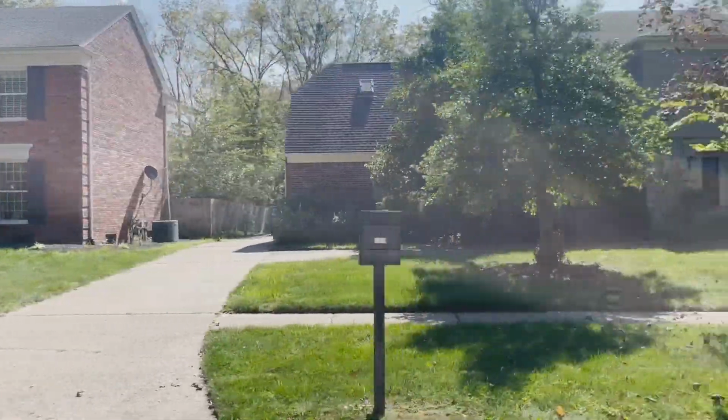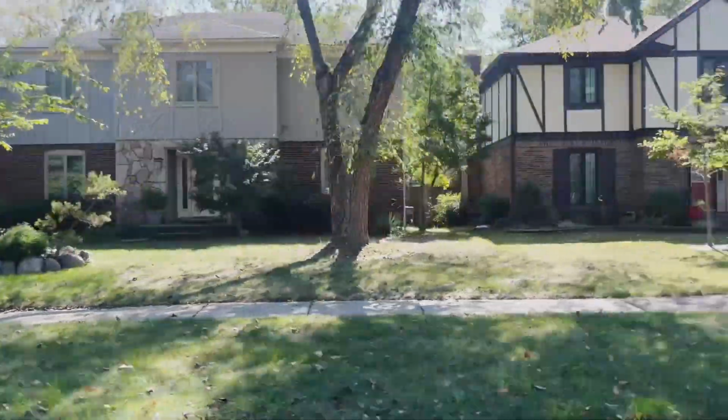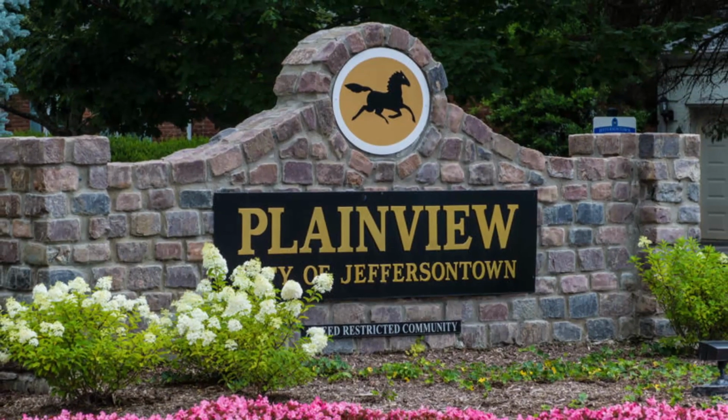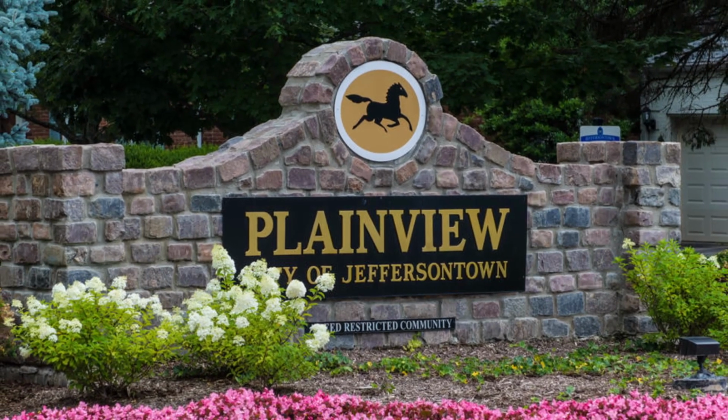Today we are touring a neighborhood that has a quiet suburban feel and has easy access to all of Louisville's amenities. In my opinion, it has an affordable luxury. So if you want quiet and peaceful, beautiful tree-lined streets, and if you want unbeatable access, then you are definitely going to want to consider Louisville's Plainview neighborhood.